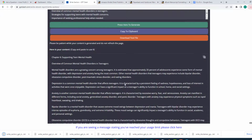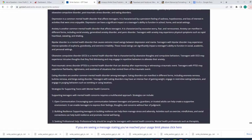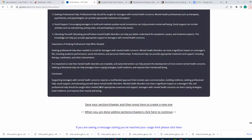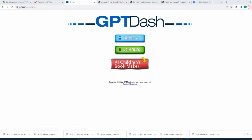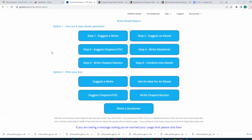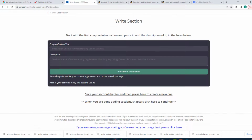Okay, let's download that one. Looks like they've given us a good overview of several disorders, as well as supporting them in mental health concerns, and move on to the next chapter, which is navigating. Oh, looks like I need to log in again. And that's okay, even though, for whatever reason, I got booted out. It may have something to do with the fact that I'm recording this video while I'm online. Who knows? I can actually jump back into my chapter writing, and nothing's lost. I can jump right back into creating Chapter 7. We're saving everything as we go to our computer, so there's no problem there.